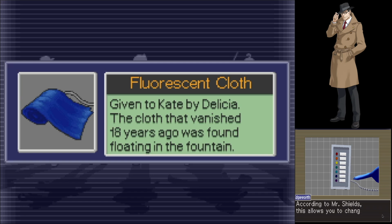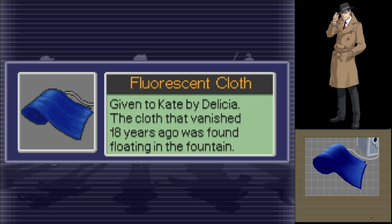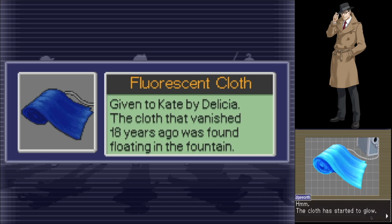According to Mr. Shield, this allows you to change the color of the cloth. Let me try it out. Oh, that's cool. The cloth has started to glow.